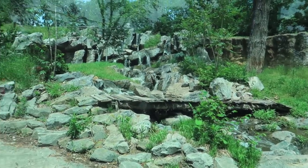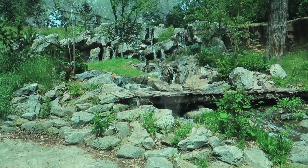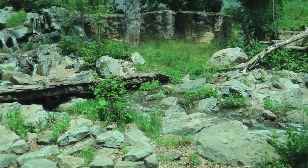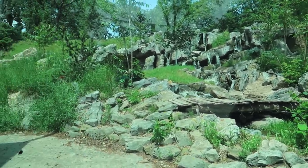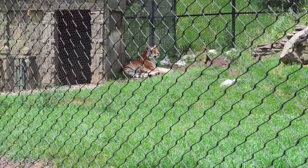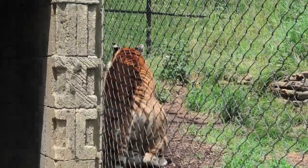This is the tiger exhibit. Yeah, Tiger Falls, they call it. Yeah, appropriate. Don't see him though. Or don't see any tigers, yeah. There's the tiger. Oh, there he is.